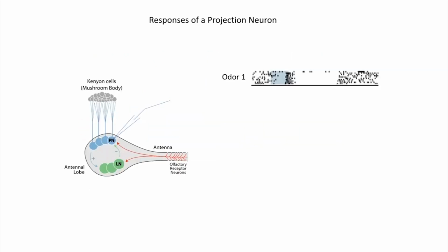Are these temporal patterns the same for all the odors, or do they depend on the identity of the odor? We can find that out by comparing the response of this neuron to many different odors. So here is the response to the first odor in the raster format. We are looking at the data from 10 trials, and this gray region here shows the timing of the odor. We can see that for this particular odor there is a reduction in spiking after the odor pulse, then there is an increase in spiking, and then there is a long inhibitory period, after which it comes back to baseline.